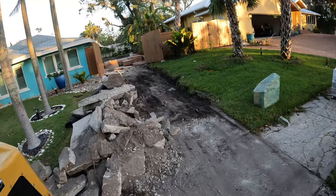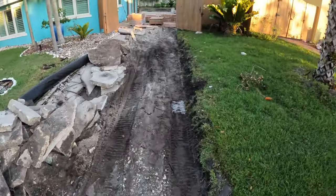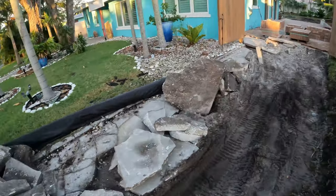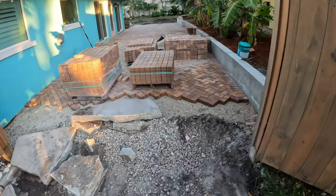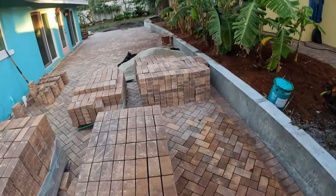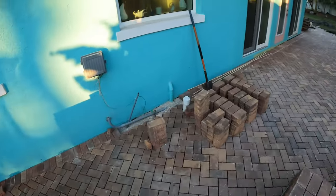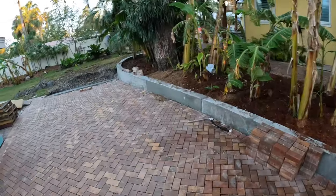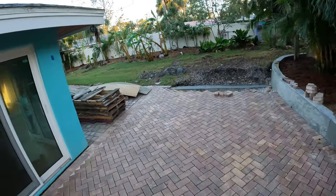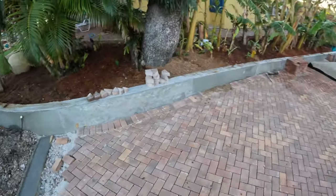Guys, when we get to the museum. Alrighty, so this is what we got going on. We got a dumpster coming for all of this concrete here. Got the pavers laid up to this gate. I didn't film any of the pavers going down because it was my birthday weekend last weekend, and Jose wanted to work during the weekend, so he went ahead and just him and Freddie laid all these pavers.